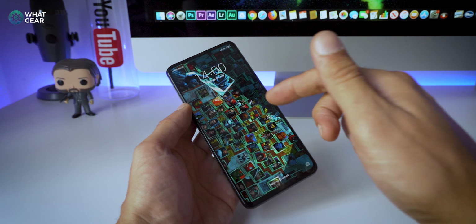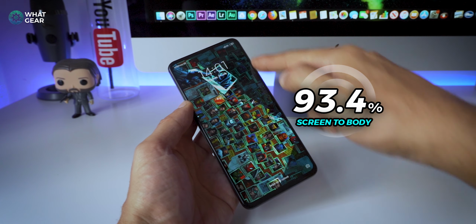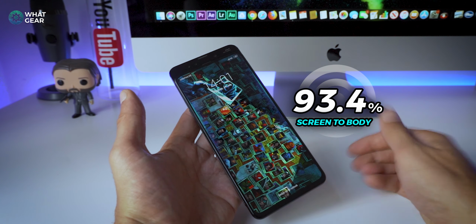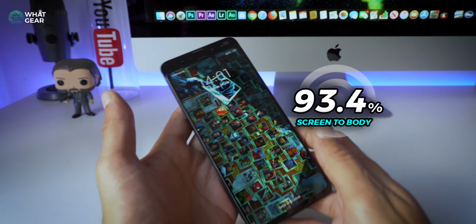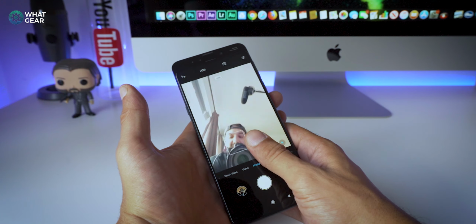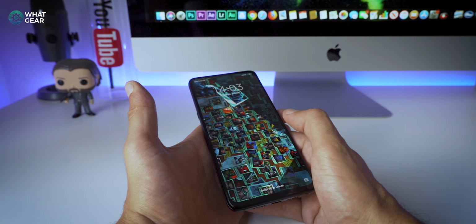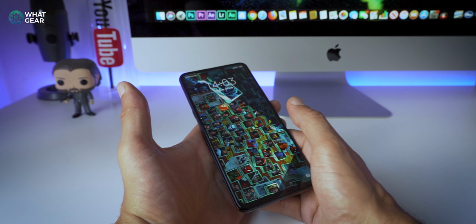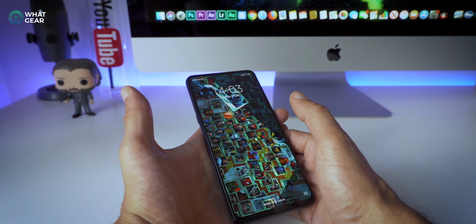So this phone has a 93.4% screen to body ratio. Very thin bezels all the way around, slightly thicker at the bottom, but check this out. The cameras are here at the top. So this spring-loaded camera here is so awesome. It's kind of got this spring and a magnetic locking system, and it's super addictive. And you can even customize the noise it makes. I chose the samurai sword sound. I just like the sound of it. It's so cool.